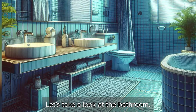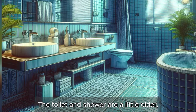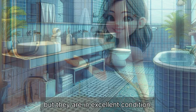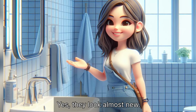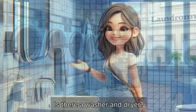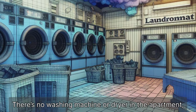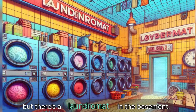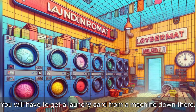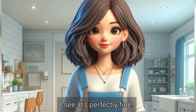Let's take a look at the bathroom. Toilet and shower are a little older, but they are in excellent condition. Yes, they look almost new. Is there a washer and dryer? There's no washing machine or dryer in the apartment, but there's a laundromat in the basement. You will have to get a laundry card from a machine down there. I see. It's perfectly fine.